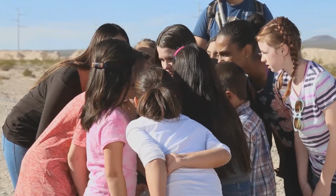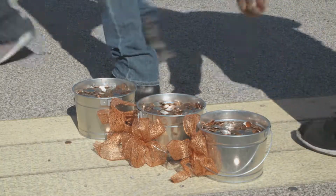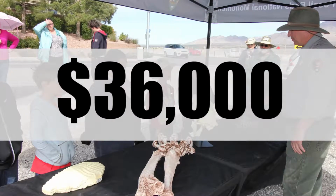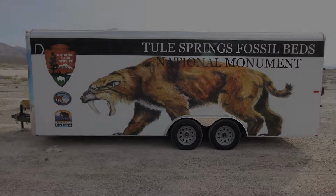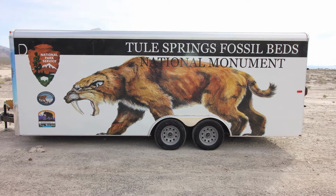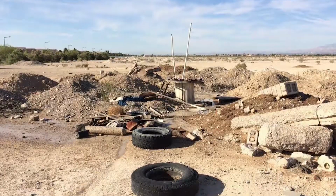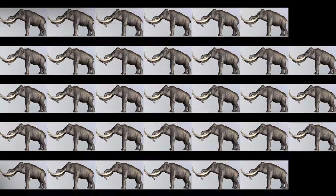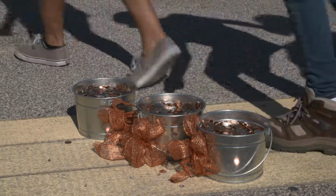I think we should have a penny drive. I think we can help. And you came through in a really big way. Students raised over $36,000 to help Protectors and NPS clean up Tule Springs. Your donations purchased a trailer for NPS to store and haul cleanup supplies, which meant that with your help, over 360 tons of trash was removed from Tule Springs in the last year. That's the weight of 33 full-grown male Columbian mammoths. There's still work to do, so we ask you to join us again this year to help build your park.